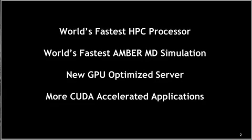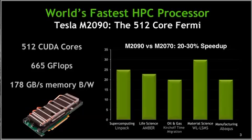Okay, so let's go to slide number 3. So there it is. That's the Tesla M2090. It has 512 cores. It has 665 gigaflops of double precision peak performance. It has higher core clocks, higher memory clocks, so the memory bandwidth is higher too. What's really exciting about this is the impact that it has with our key market segments and our customers. And that's what you see on your right.